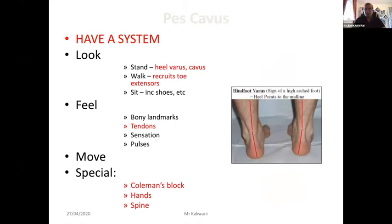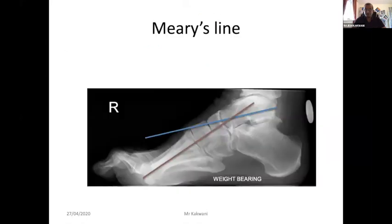They've got a subtle foot drop. You need to individually grade the muscle power of all the foot and ankle tendons, as well as do a Coleman block test, examine their hands, and look for the cutaneous manifestations of spinal dysraphism.